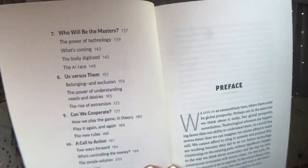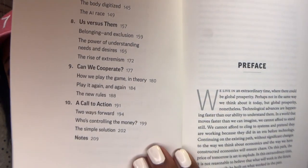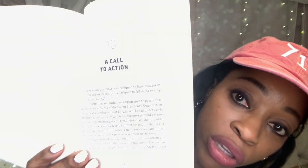It talks about the Ponzi economy, what the experts get wrong, being on the eve of destruction, self-driving cars, doubling up, 3D printing, the laws of energy, the beginning of AI, myths we live by. And this one on this page right here, definitely take a look at this one. This is my favorite out of all the books that I'm showing you. Now, who will be the masters? The AI race, the body that's digitized, and then us versus them. And then there's a call to action. Who's controlling the money? Simple solutions, two ways forward. So you're not just stuck with hearing all this doom and gloom. You get some practical solutions that you can try to implement.